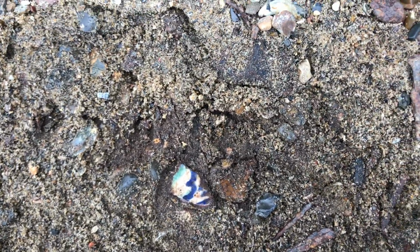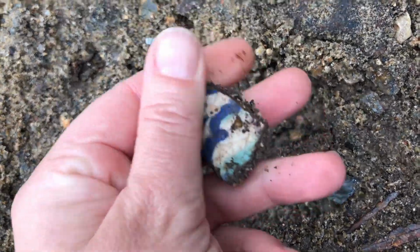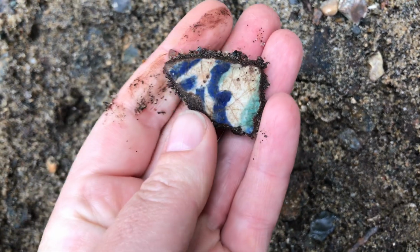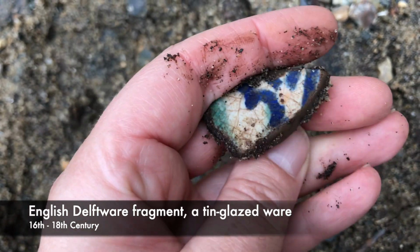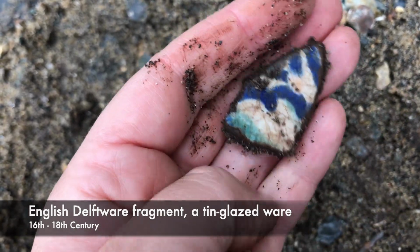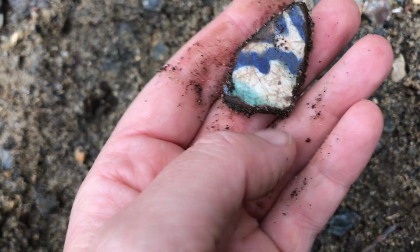There's been a huge sand shift over here, so I'm just having a look through the sand, and this beautiful piece of tin glazed Delftware came up. These vibrant colours. It's almost like cyan kind of colour there.